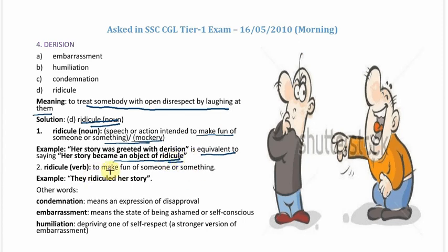Also, let's look at the meaning of ridicule as a verb. Ridicule as a verb means to make fun of someone or something. Example, they ridiculed her story. So the answer for derision is ridicule.